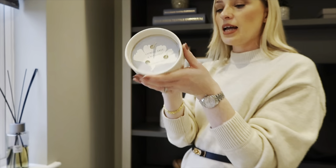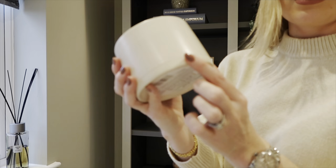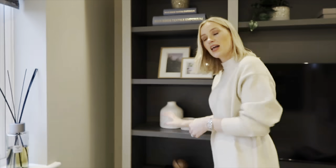But it's just a nice one that you can use again as well, because it's just plain ceramic, but then it's got like this nice stone base to it as well. I love that. And then next up we have this mango object.